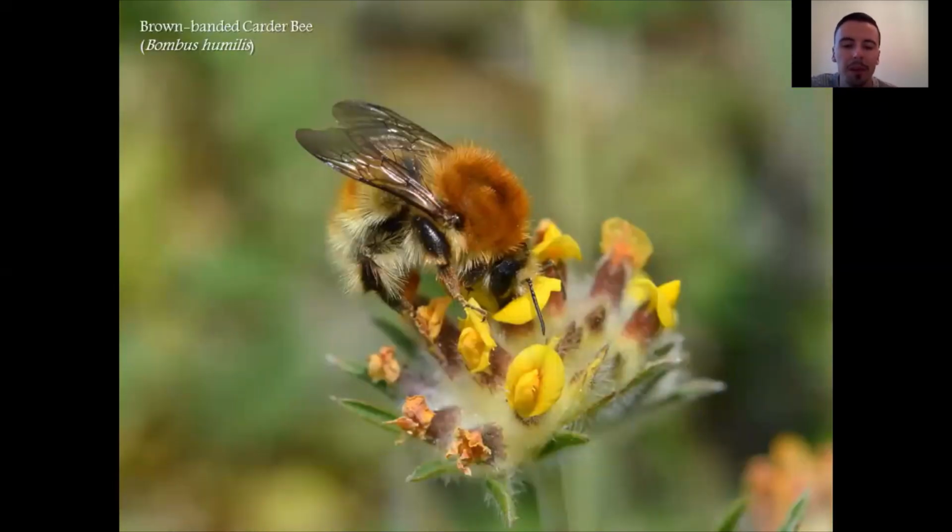Also a number of bumblebees, as I mentioned. So things like the brown-banded carder bee, Bombus humilis, which is another nationally scarce species, does particularly well in South Wales, but it is less common than the common carder bumblebee. But it does really love these colliery spoil sites.